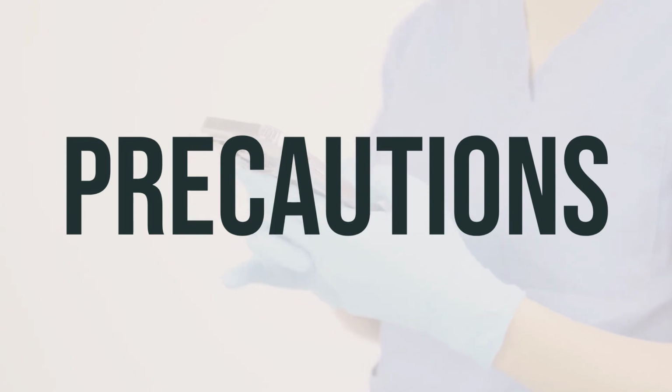It should only be used when clearly needed, and it's important to follow your doctor's instructions on how to use the applicator. It is unknown if this drug passes into breast milk, so be sure to consult your doctor before breastfeeding.